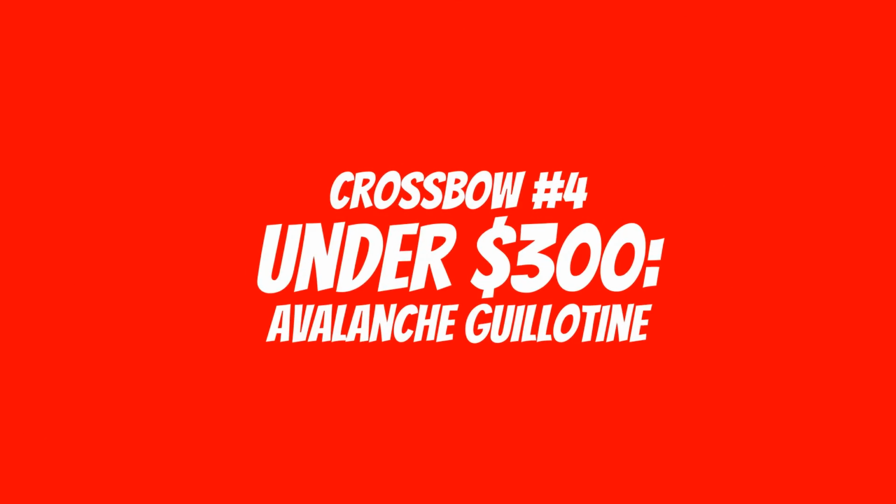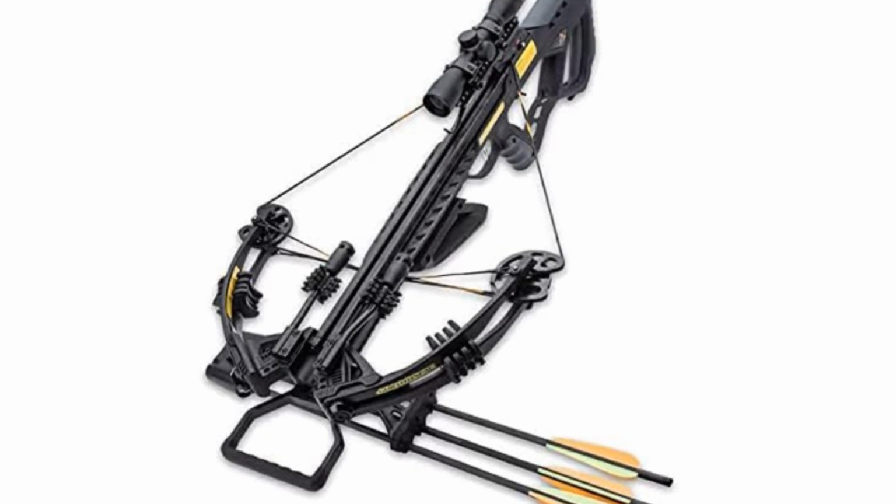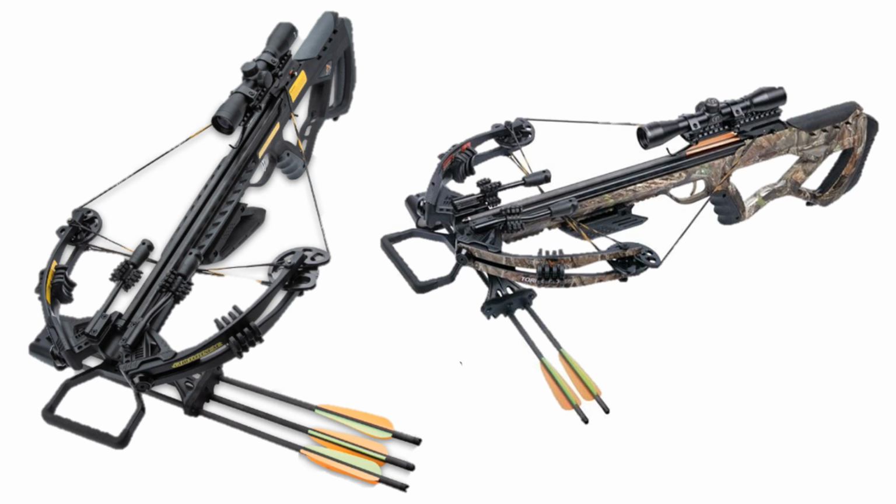Pivoting just slightly from Centerpoint, we've got crossbow number 4. Now, this bow you may not have heard of before, but I think you're going to recognize it. So bow number 4 is the Avalanche Guillotine. And when I say pivoting slightly from Centerpoint and a bow you might recognize, this bow is almost exactly the same as the Centerpoint Tormentor Whisper 380. Centerpoint no longer sells that bow, but this bow is effectively the same thing. It's from the exact same manufacturer, and it's a really nice bow.